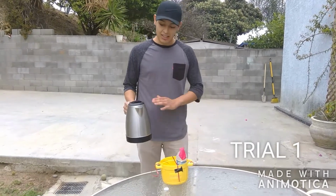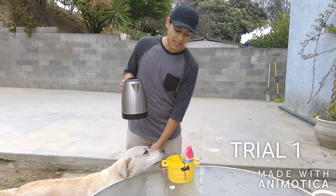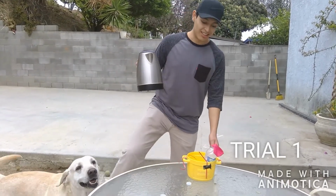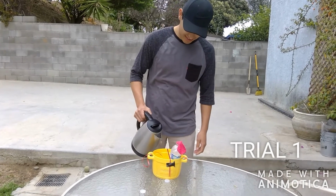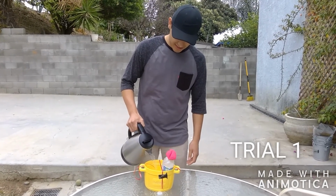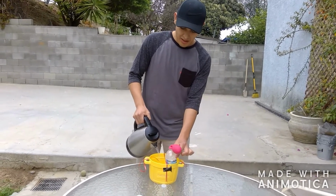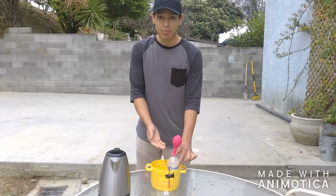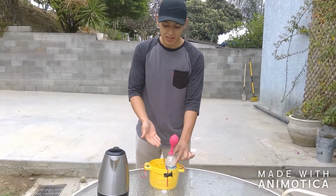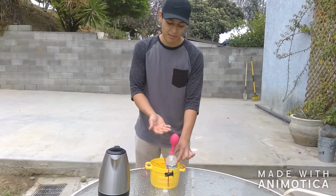Alright, so as I put this boiling water into the surrounding, the system will begin to expand and do work on the system. Okay, so here we go. So as you can see, the heat from the surrounding is being transferred into the system, and the bottle is performing work on the balloon.